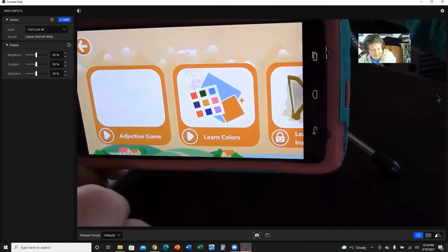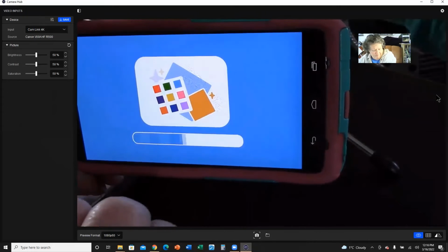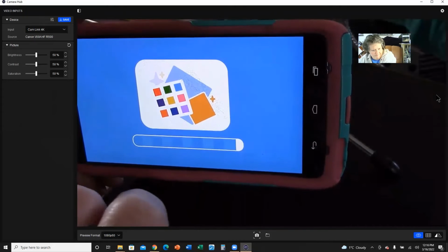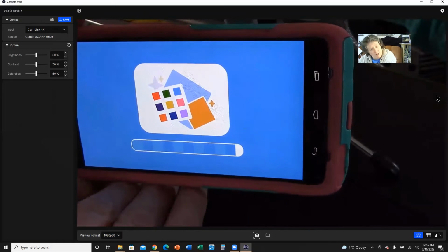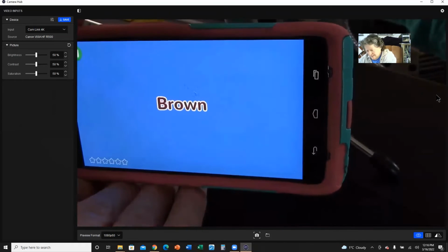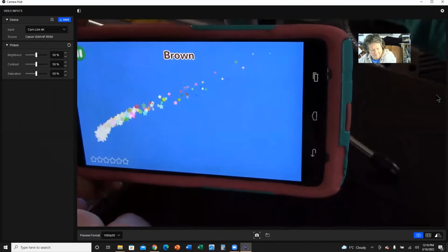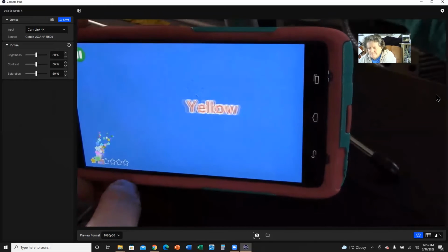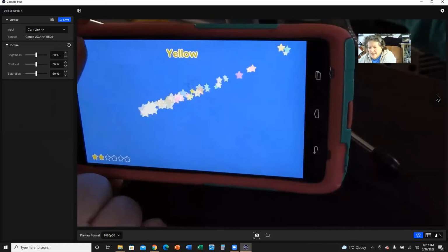Learn colors. It does take a minute to load, but I have a little bit older device. Show the brown. Brown. Show the pink. Pink. Show the yellow. Yellow. Okay, so that gives you the idea with that.